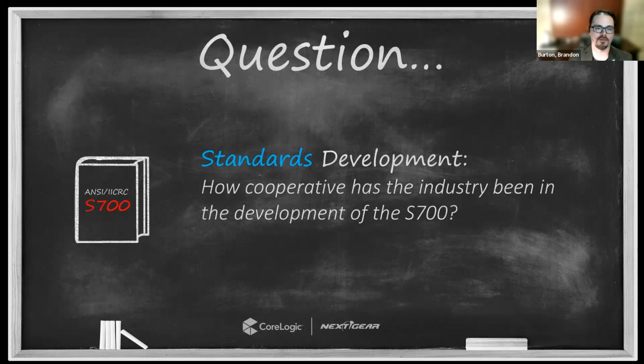Yeah, and I wanted to spend a couple of minutes on that to drive home the importance of it for the audience. These standards are critical to our industry. We all understand the role that the S500 has played for a long time, really unifying around process. And I don't know if the industry really recognizes just what the S700 for fire and smoke is going to bring. It's going to serve at that same level, if not higher.